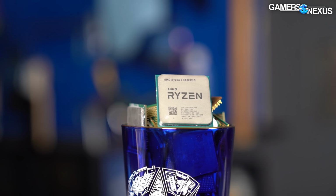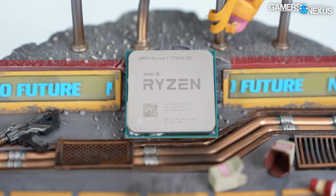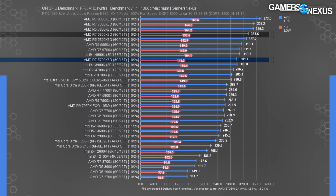The 5800X3D benefits from a higher frequency though, so there are some situations where you'll see the 5700X3D dip down the charts. One example is Final Fantasy XIV Dawn Trail, where in the benchmark, the 5700X3D ran at a frame rate that gave the 5800X3D an advantage of 11%. This is one of the highest deltas we saw in gaming between the two parts.